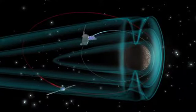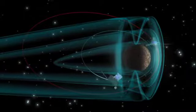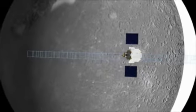So BepiColombo brings about a whole new opportunity to explore Mercury with two spacecraft, which is a key feature of the mission, and will extend the regions over which Messenger has explored. So Messenger mainly focused on the Northern Hemisphere. So there's a lot of work still to be done in extending the observations at greater detail with more capable instrumentation into the Southern Hemisphere as well.